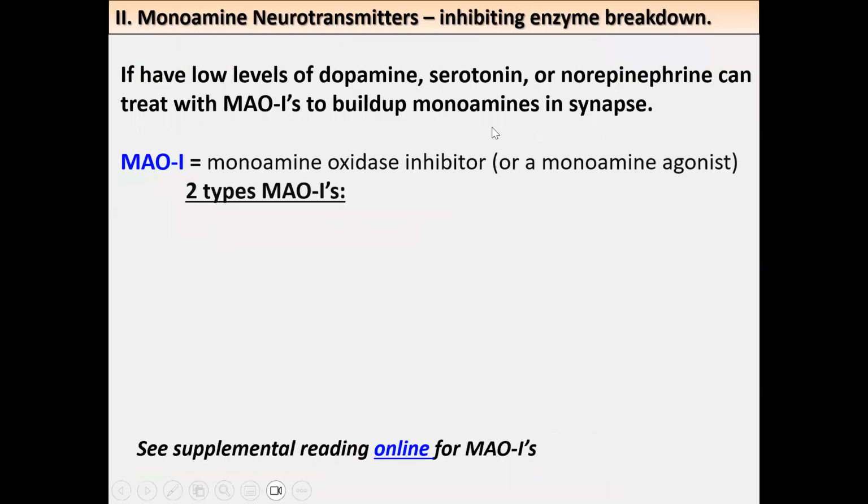Let me get this further out of the way. All right. So if you have low dopamine, there's conditions where there's low dopamine, low serotonin. Most people don't have low norepinephrine or epinephrine. That's usually not an issue. You can give them MAOIs to build up those monoamines in the synapse by preventing enzymatic breakdown. So MAOIs, monoamine oxidase inhibitors, are monoamine agonists.